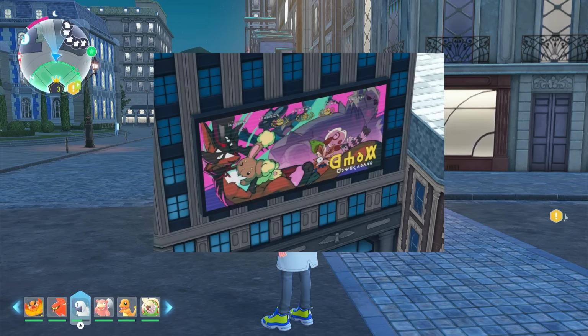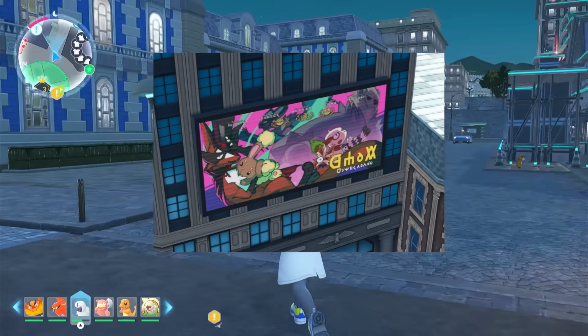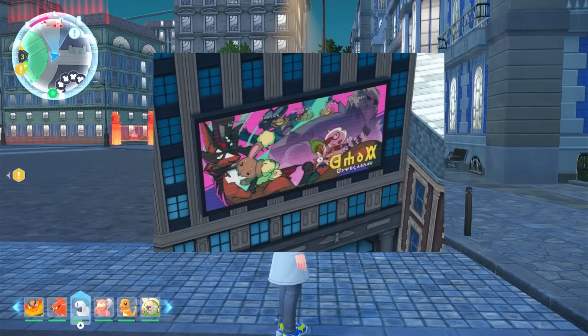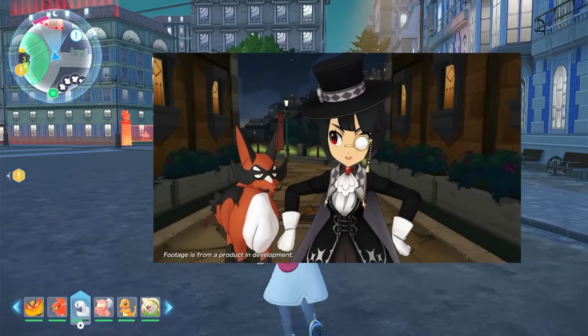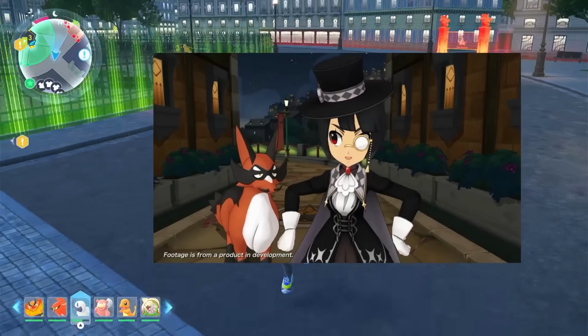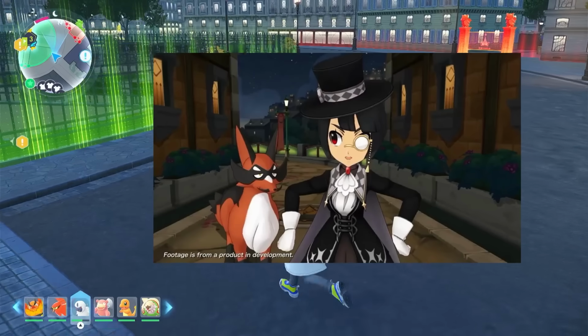Another cool detail is this billboard, which shows a Thievul wearing, oddly enough, a specific outfit, and that outfit seems to be a reference to Masters EX. Yes, you guys may know Masters EX. It's of course a game that exists on mobile for Pokemon, and it seems like this specific skin is being referenced here, which is kind of a neat little detail.